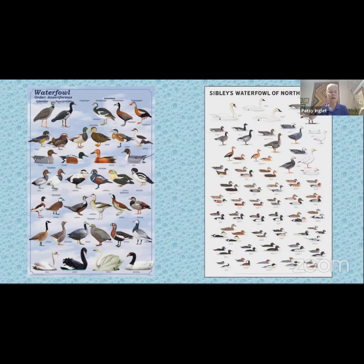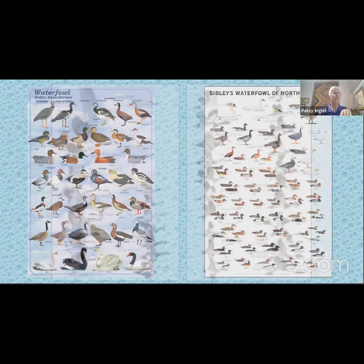Here's Sibley's waterfowl of North America. It goes from swans that weigh 30 pounds and have 10-foot wingspans, down to little duckies that are 1 pound and 12 to 14 inches long. So there's quite a variety of these things, and we have quite a few of them.